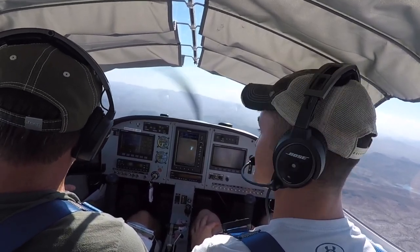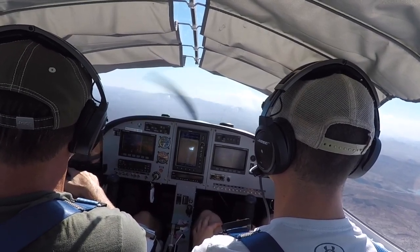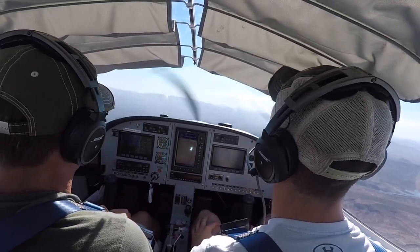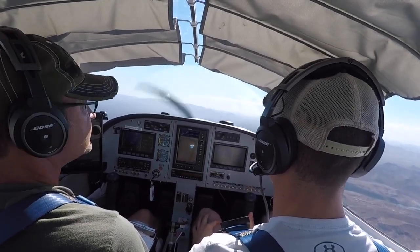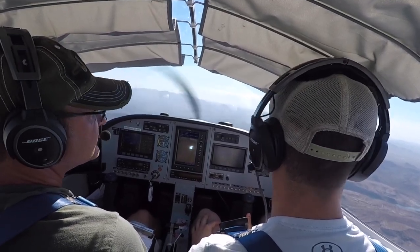See, now, here's your ground speed. This is your airspeed. This is your ground speed. So you're going 110 knots, which is more like 120-some miles per hour. Okay. I didn't really realize how much, you barely touch it, and it's going.